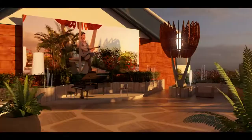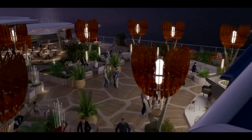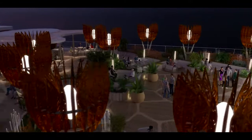I think the rooftop garden is a place that you discover. It's trying to be intimate, but also have a central open space that can be used for performance and things. I think it's going to be my favorite space on board. And I think it's going to become the place you go to when you want to get away from everything on a cruise liner. And for that reason, it's going to be very special.